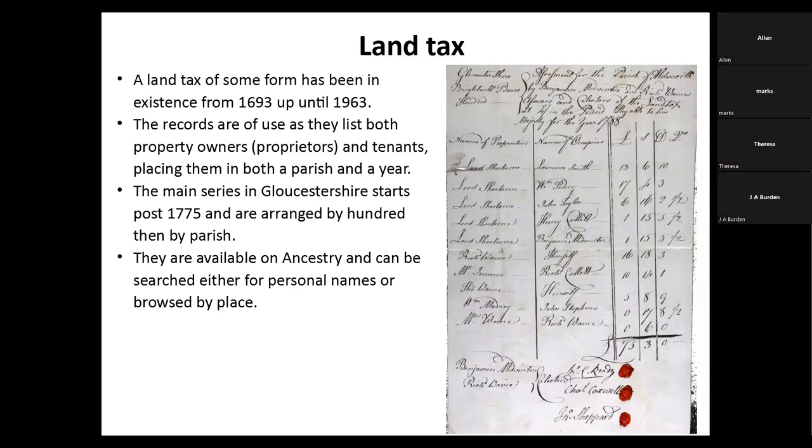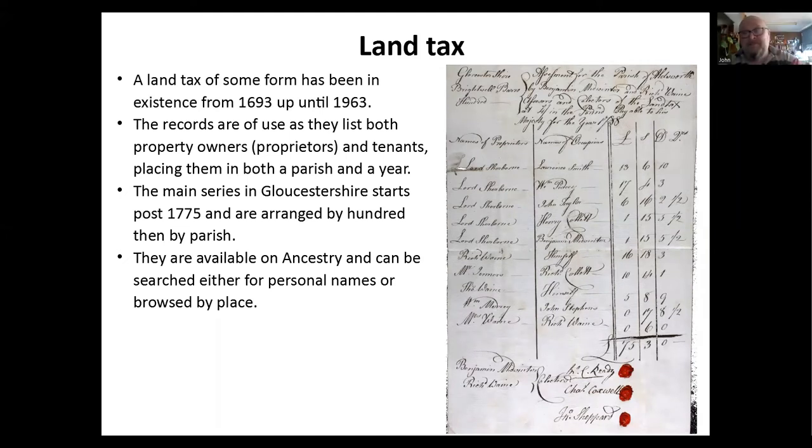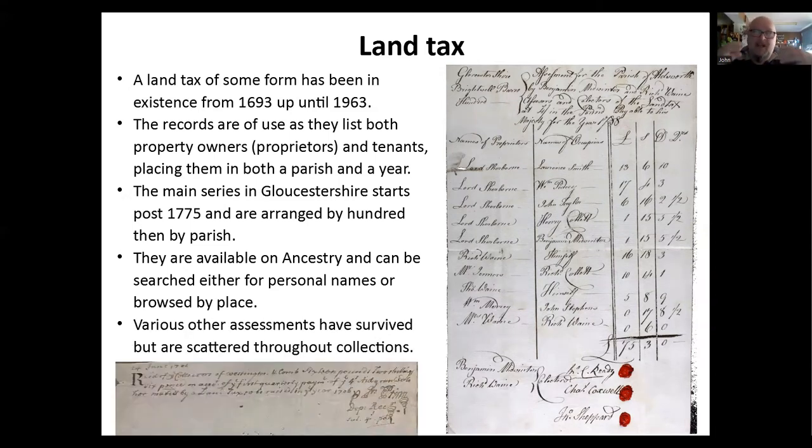And this is an entry here on the right for Brightwell's Barrow Hundred, for the parish of Aldsworth. So again, not many people played it, but those that did. Other things survived scattered throughout the archives. They come up as odd little receipts like the other image here, so they're not listed together in one place.